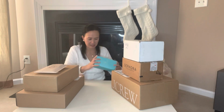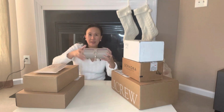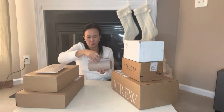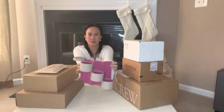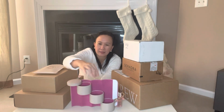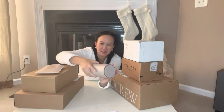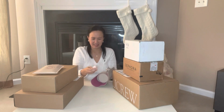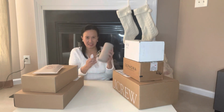First is from my friend. She sent this. The color is very cute. A travel jewelry box. So you open this. So cute. You can put your jewelry in it. I might bring it on vacation, though I don't have lots of jewelry. It looks small. Thank you. You know who you are.